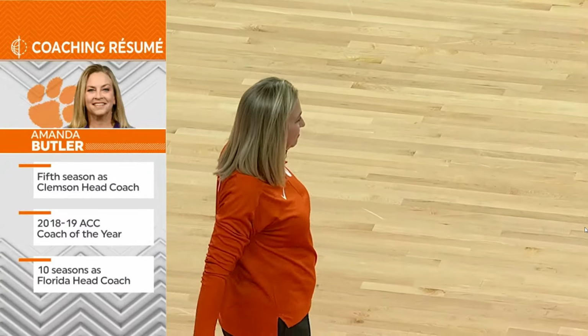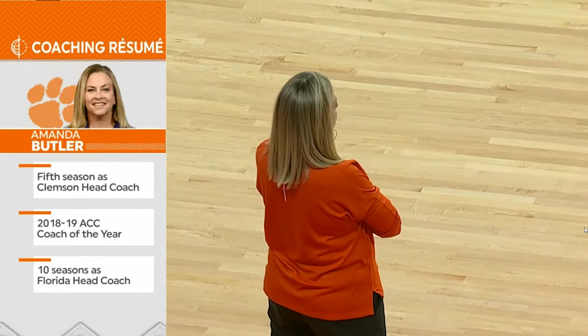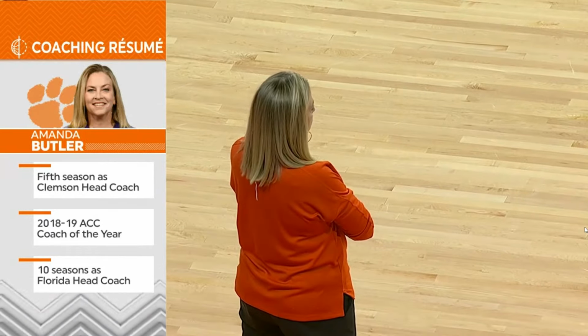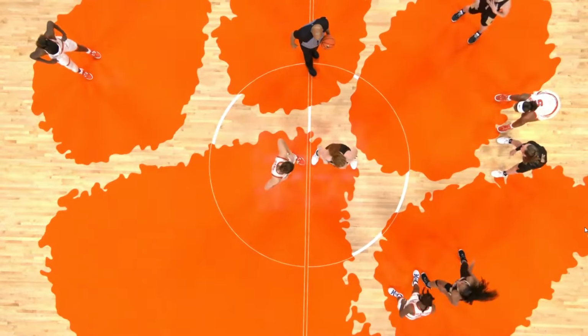18-19 season, 10 seasons at Florida. Did a good job with that Gator program back in the day. Feels like she's got some better pieces of the puzzle to work with here in 22-23. You know, it's amazing. The better your players, the better coach. Is that how that works, Coach? You better believe it. All right, so here's the opening tip.